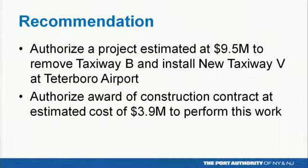Good afternoon, Commissioners. Today I ask you to authorize a $9.5 million project to remove Taxiway Bravo and replace it with Taxiway Victor to improve aeronautical safety at Teterboro Airport. I also ask that you authorize the Executive Director to enter into a contract at an estimated cost of $3.9 million to perform this work.